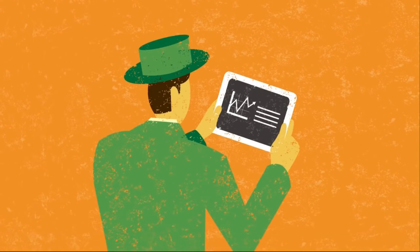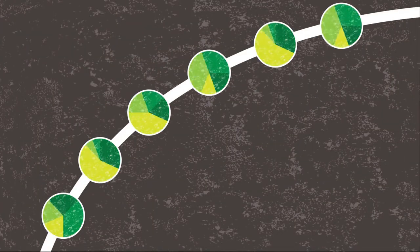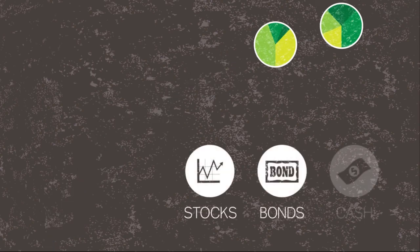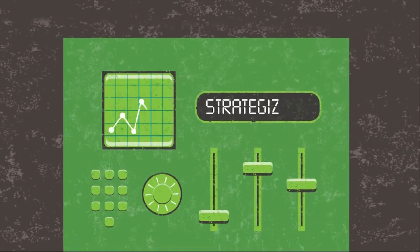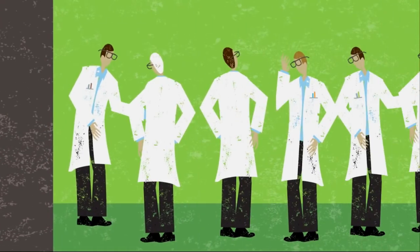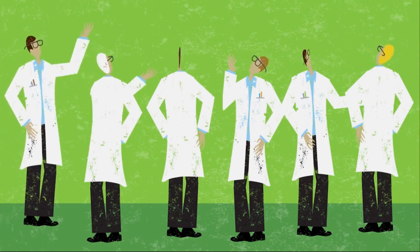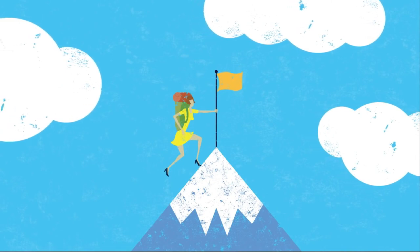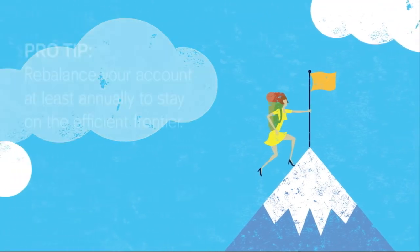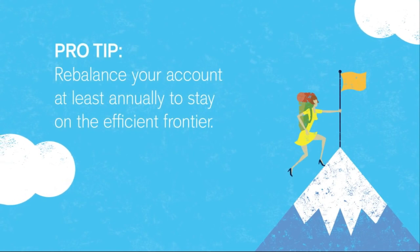In fact, the answers are already right where you want them, online, and probably already in your 401k plan. Guided Choice can give you personalized advice recommending a specific mix of stocks, bonds, and cash to reach your retirement income goal. You can even use it to try different strategies and project the results. Whether you take the investment recommendation from our brainiacs or choose to do it yourself, hopefully now you're a little more confident about how retirement investing works. Just remember, if you do it yourself, you need to rebalance your account at least annually to stay on the efficient frontier.